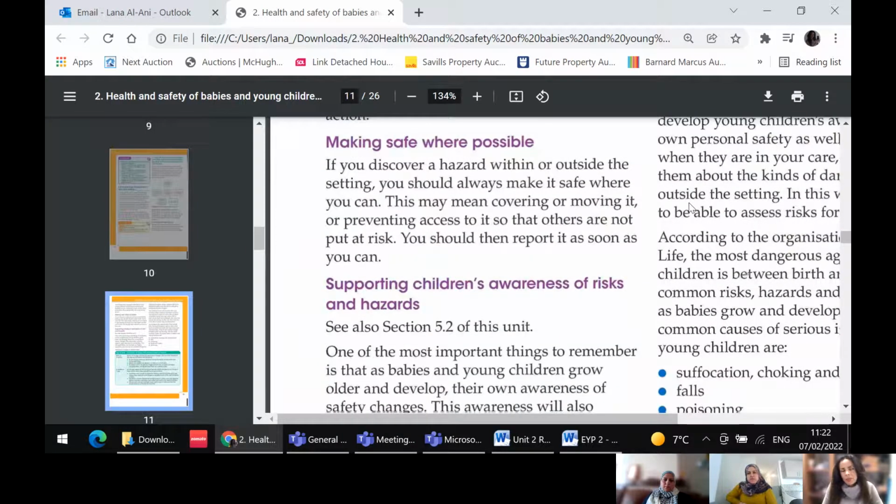Any other things that might be part of your job there? Making it safe where possible. Yeah. So making it safe where possible. What does this mean? That means inside and outside the setting, you need to make it safe for kids. Okay, good. It means always make sure that the environment is safe. As soon as you discover any hazard, you need to report it. You need to keep following up until they fix it. Make sure everything is safe for children and babies because they are your responsibility, so you don't put them at risk at any time.